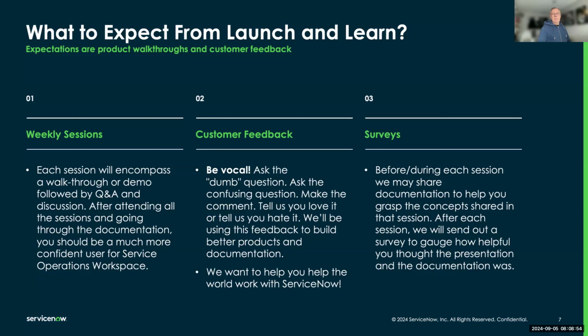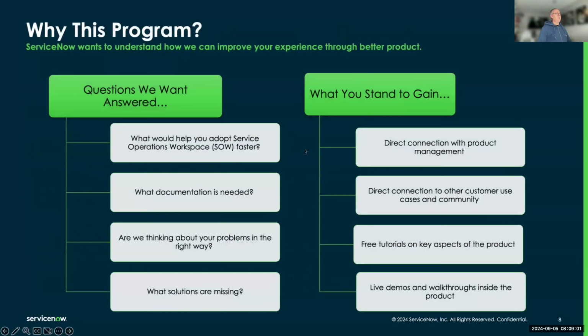And again, help us to understand any feedback that will make this experience better for you as well. So what are we looking for? We're looking to understand how we can improve your adoption, accelerate your adoption of Service Operations Workspace. What do you need from a documentation perspective? Are we actually doing it right? Are we asking ourselves the right questions and interpreting your answers correctly? And what's not there that you think should be?